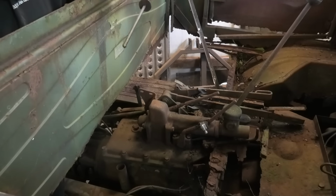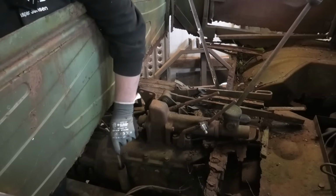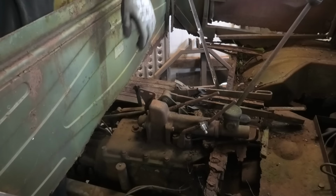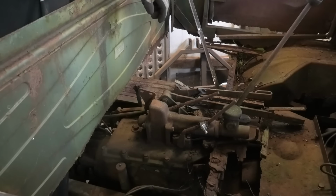Well, the oil doesn't even look too bad. Well, that's enough for me to think that the transmission is probably all right. We just need to release that tension on it.